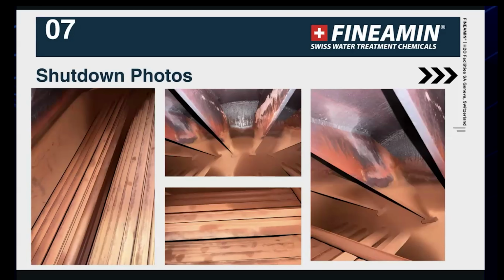It's an old boiler, and the online cleaning of Fineamin is removing all the old deposit scales from the boiler.